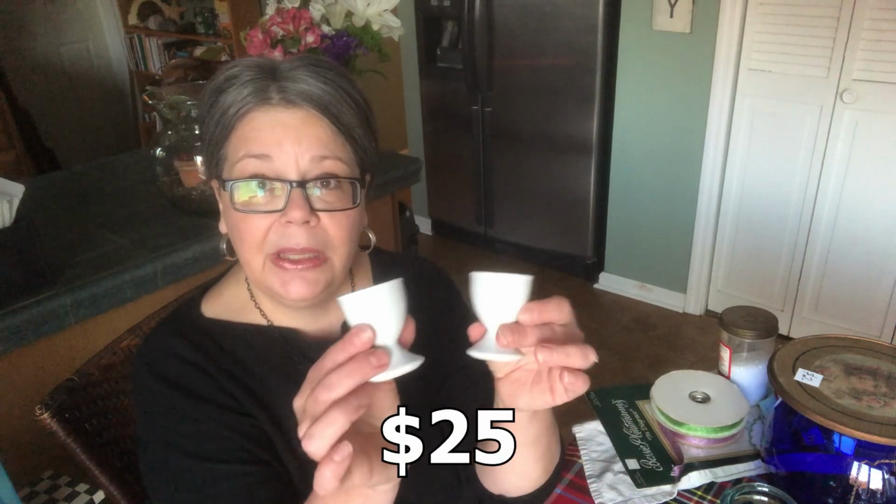A set of three little egg cups. They were $1 for the set. I hope they'll sell for about $25.